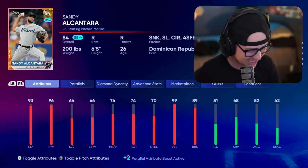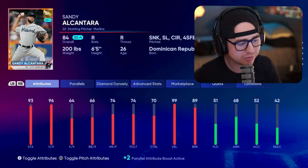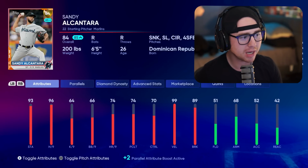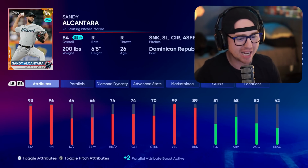24.2 innings pitched, 18 hits, 4 walks is the big key there. Just 4 walks in 24 and 2/3 innings. He's going to get that walks per 9 bump. 19 Ks, probably going to get a little bit of that Ks per 9 bump as well. And he is going to get that +1 to that diamond tier.